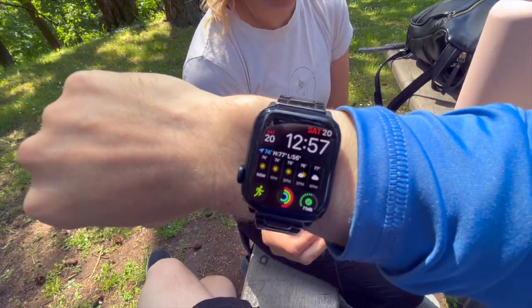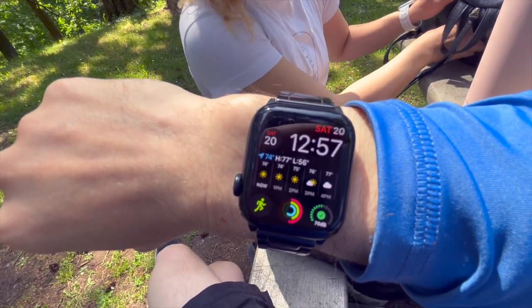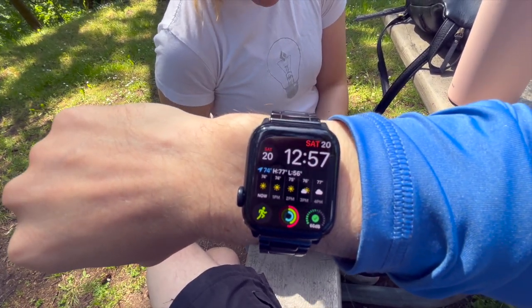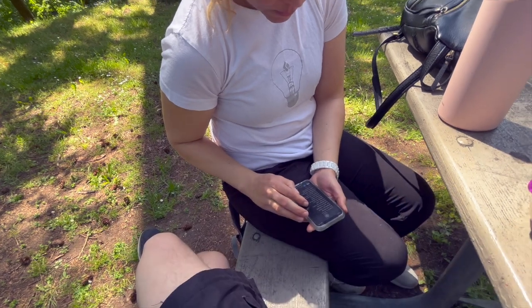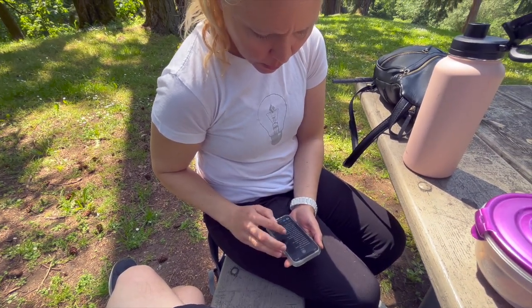If I tilt it like this and then unlock it like that, you can see the high is 77, the low is 56. There's links to my movement pattern and even how loud my voice is here with decibels. And the date and day and time. It's pretty cool. It has a lot of features. I can do phone calls and text messages. And now Meg's using her smartphone and they're paired together.